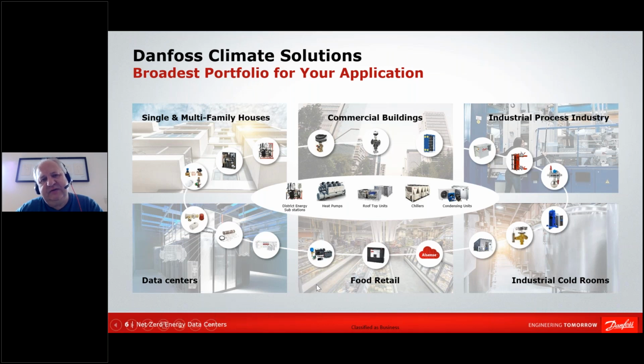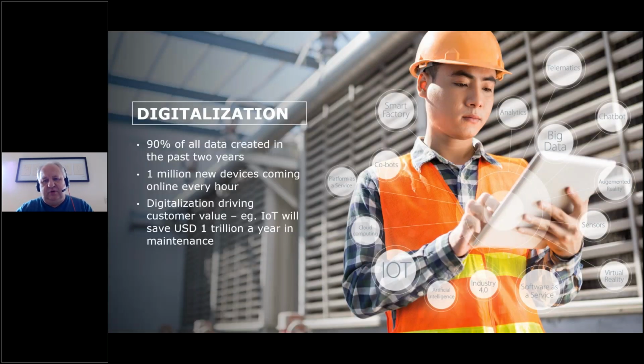So what is in it for data centers? What are the trends in data centers these days? Many of us have heard all those buzzwords: telematics, smart factory, industry 4.0, cloud computing, software as a service, virtual reality, sensors needed. But what else is needed when we're talking about all these digitalization topics? It is data. And you see here, 90% of all data available today was created in the past 2 years. So this is a tremendous growth area.